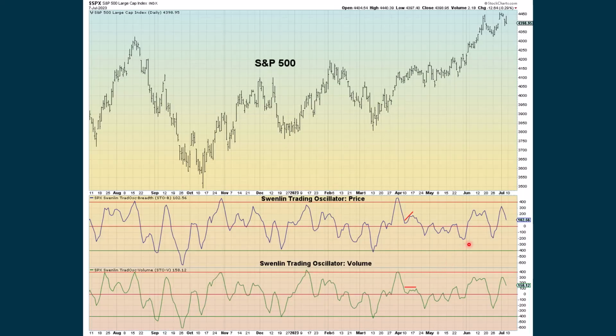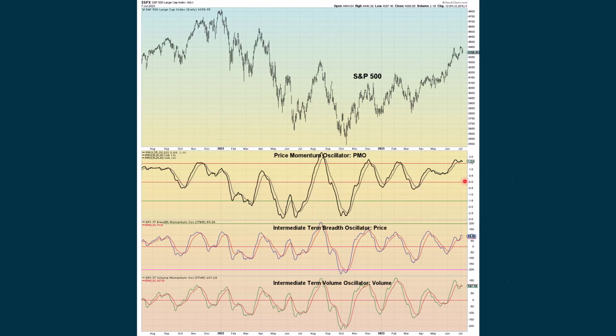The Swenlin trading oscillator is declining based on price and volume, but still above 0. The PMO is trying to roll over more negative. We're turning down based on price, but still positive. We're starting to cross over negative based on volume.